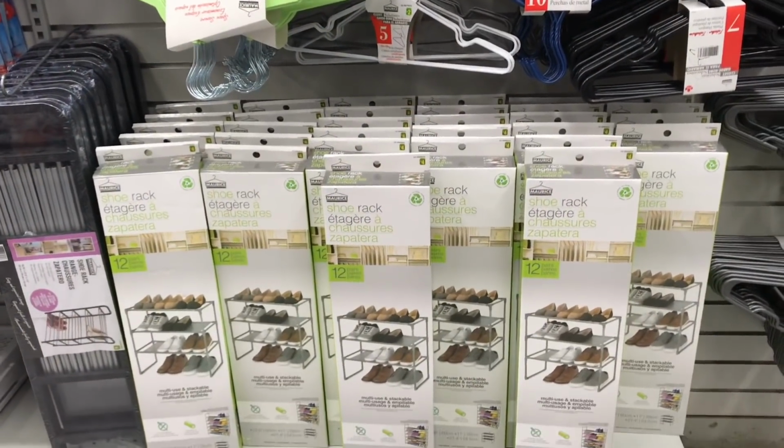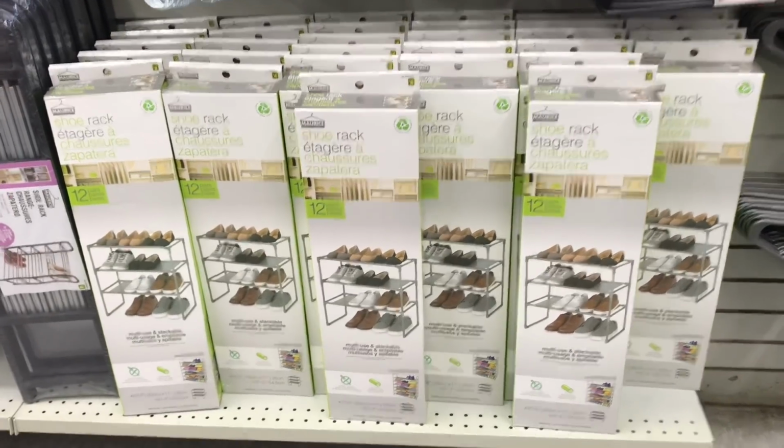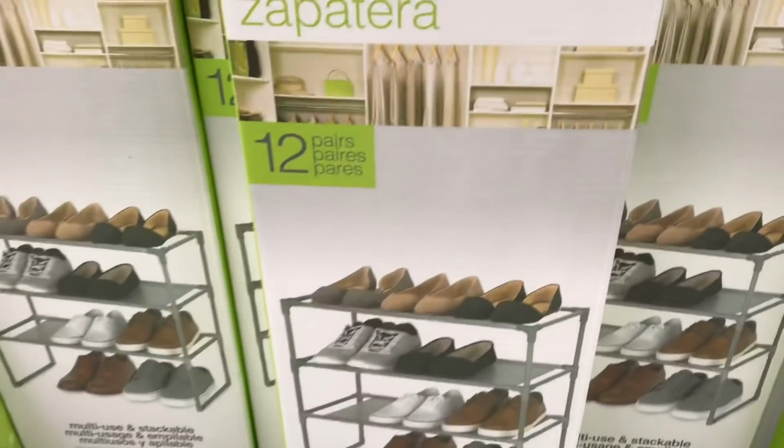Wow, has anyone tried this? These are shoe racks. I'm not sure how sturdy they would be, but this is pretty awesome.